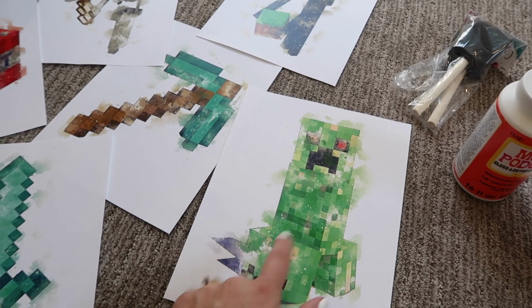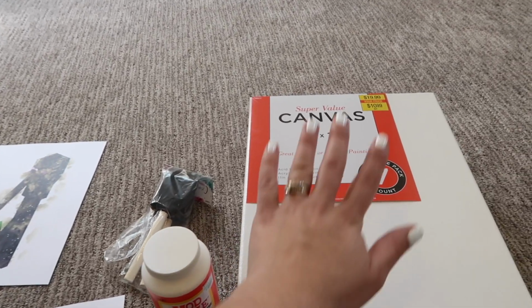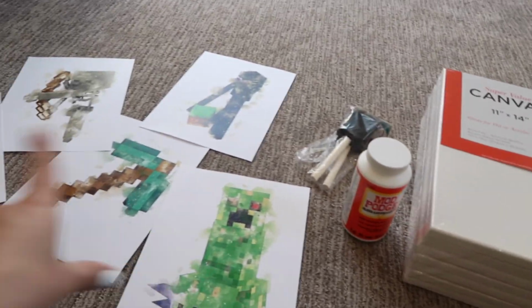All you're going to do is either print them off at your house or go to Staples or somewhere and print them off. And then you can print them in whatever size you want. And then you are going to basically be able to attach these onto your canvases for a fraction of the cost of actually getting store-bought canvases that are already pre-printed on.